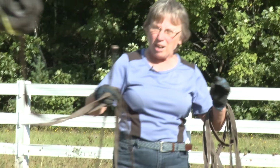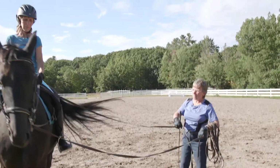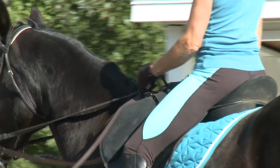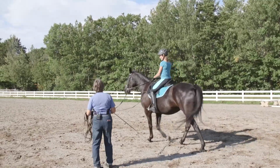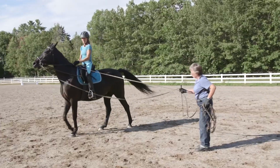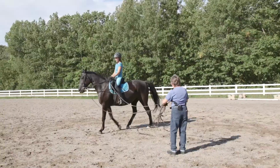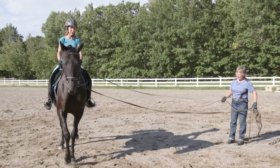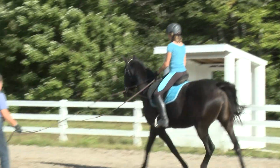Again, our goal is not to interfere with this horse too much if we can help it, but we also want to be safe. So Debbie's job is to stay on the horse. This horse's job is to be polite and do what I ask her. And we're trying to blend the two things together. So I said the lighter the rider at the beginning, it's helpful, but the more skilled they are, the better. All right, so we're going to just trot a little bit, get her used to the idea that now she has a rider to balance herself with.